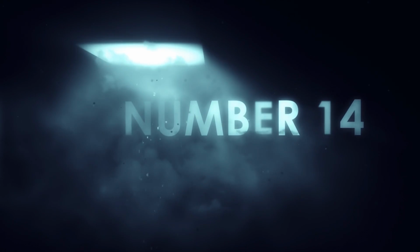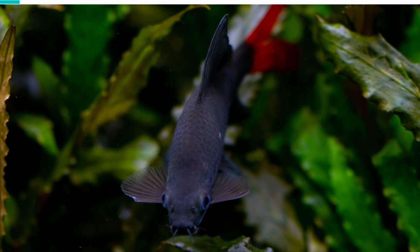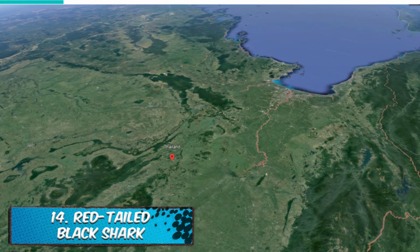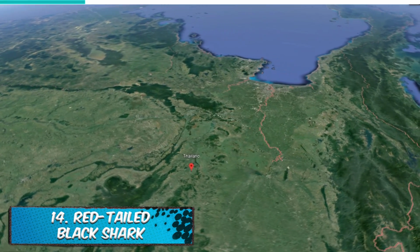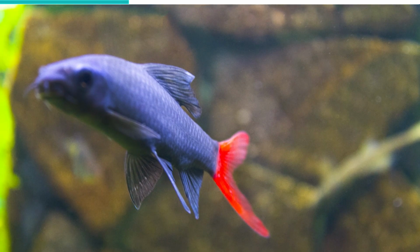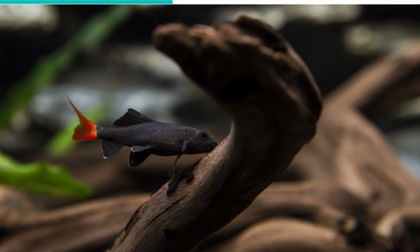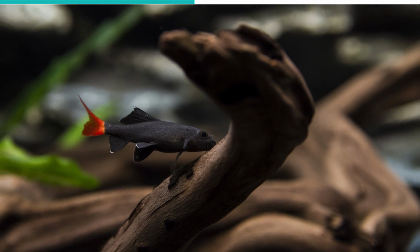Number 14. Red-tailed black shark. This is a species of freshwater fish in the carp family. It is endemic to Thailand and critically endangered. However, due to its beautiful appearance, consisting of a black body and a red tail, it is common in aquariums. It can grow up to 6 inches long.